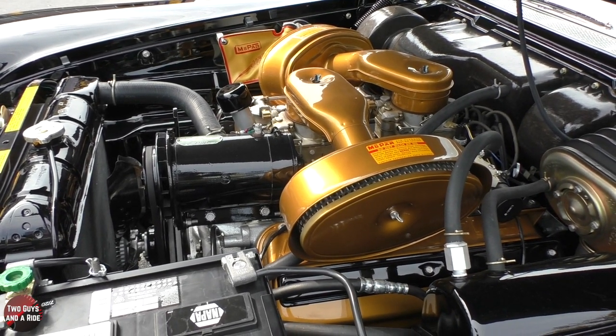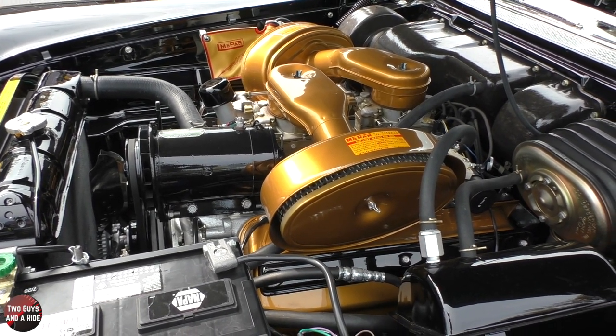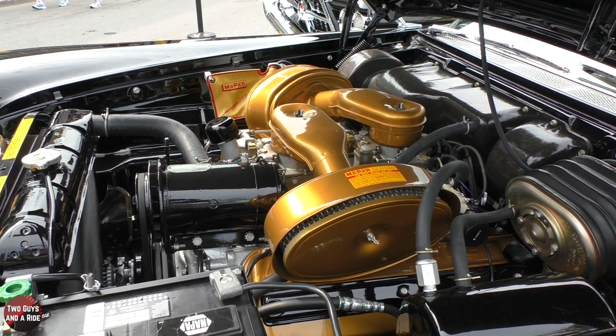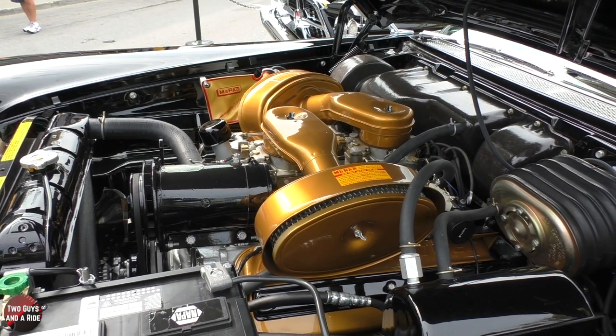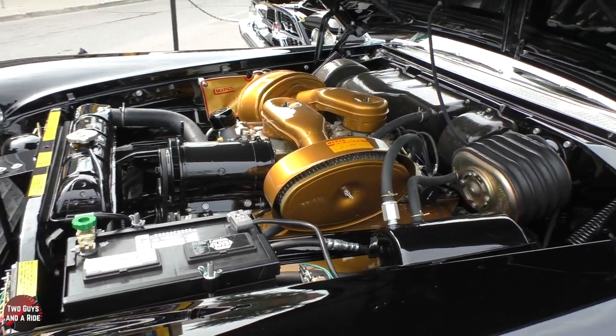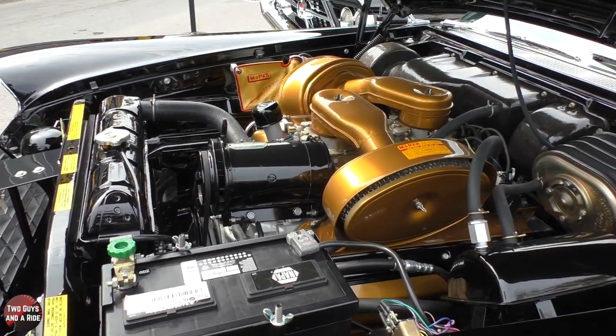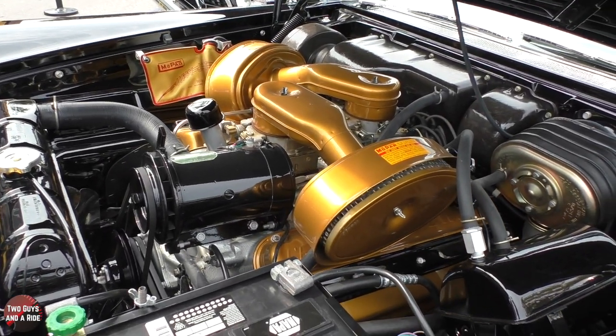375 is what the factory rated it at. And torque? I don't know off the top of my head. It'd be up in the 400s somewhere. Oh, man. But that was the engine that all the drag racers, the rail cars in the 60s, they'd all seek out these 392 Hemis because they go like, holy heck, you know.